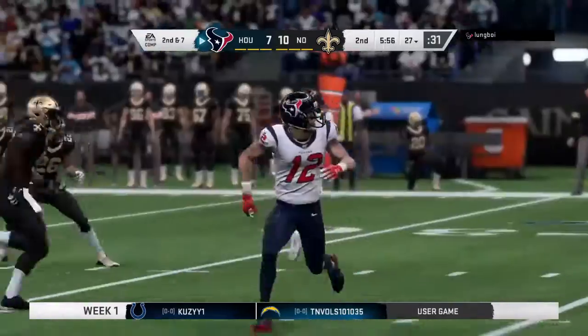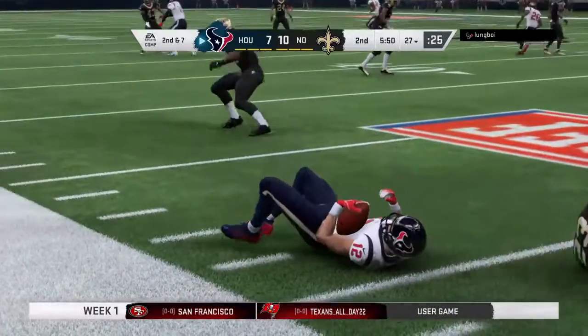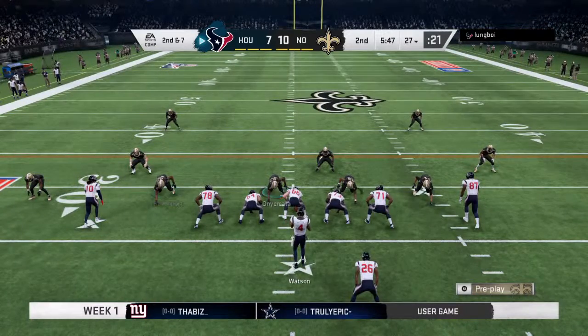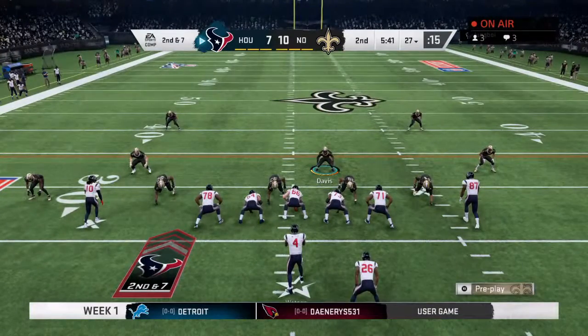One thing you're hoping for when you run drag routes, you're able to hit a receiver in stride, and he can pick up a lot of yardage after the catch. But in this situation, the defense was effective, able to stop him before he could get a good head of steam going. 2nd and 7.